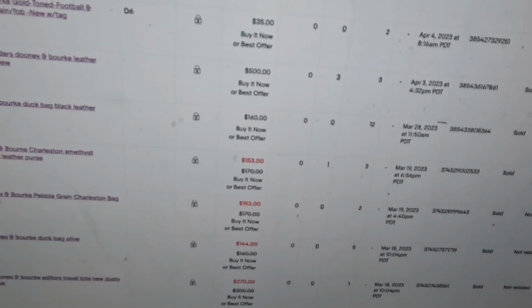So right off the bat, I think altogether the purses covered the entire cost of the storage unit. I mean, you could just see it. Look, there's like so many purses in every single color. She bought one, she bought all the colors, and we have, these are all the listed ones.